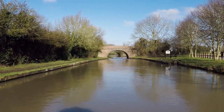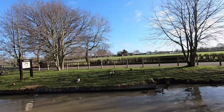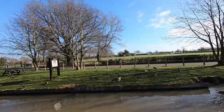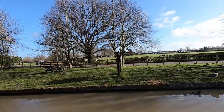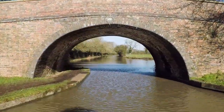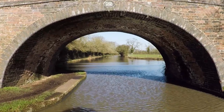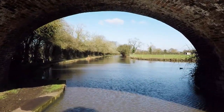Over on the right is a small picnic area. That can get quite busy in the summer. It's busy with ducks and geese today. Immediately on the other side of Bridge 22 is a winding hole. There aren't that many of those around on this canal.